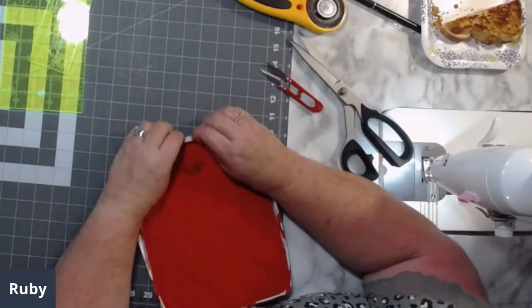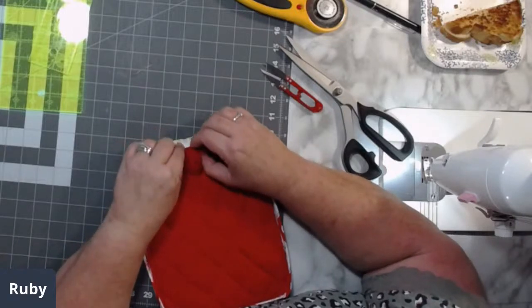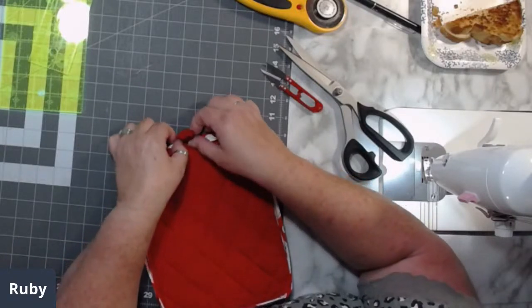Your grilled cheese sandwich is getting cold, Ruby. I know. Mm-hmm. She knows.